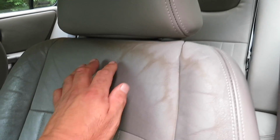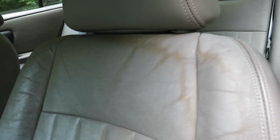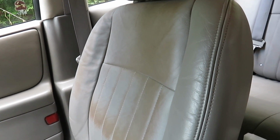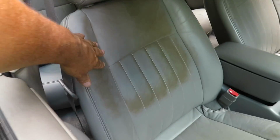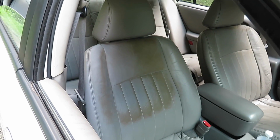But it's one thing that bugs me. Look at this seat. All this stuff is all over the seat. And this side over here, that is horrible. Even the bottom. Now, what I want to do is I want to try a couple of things and see what will take those kinds of stains out of this seat. I'm wanting to try to get these stains out. I don't know what that is from, but whatever it is, it needs to be gone.